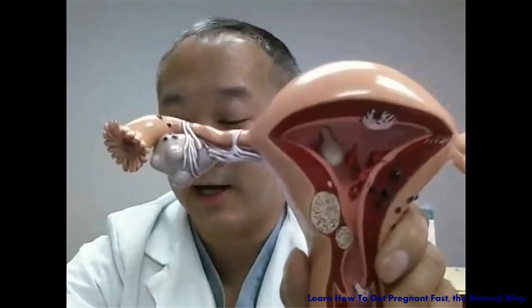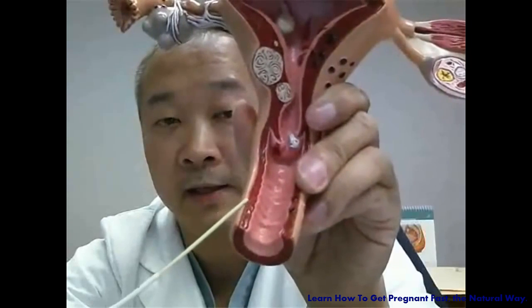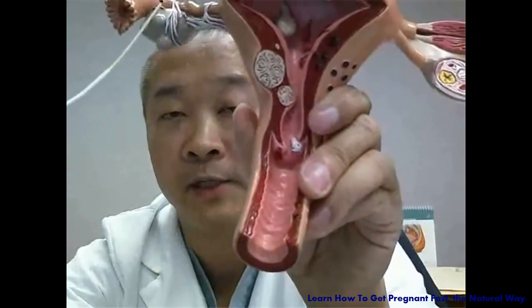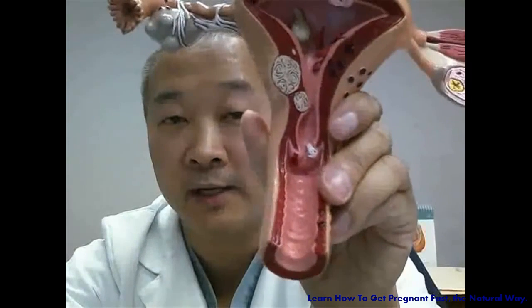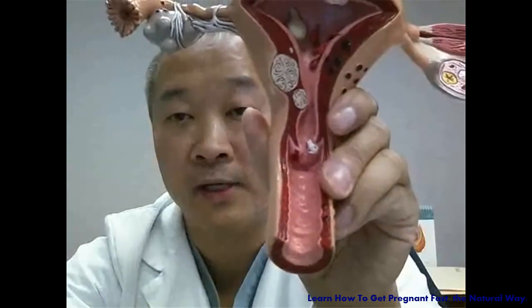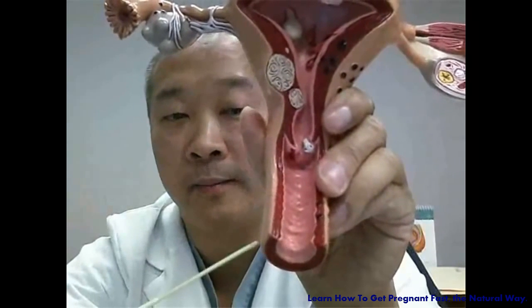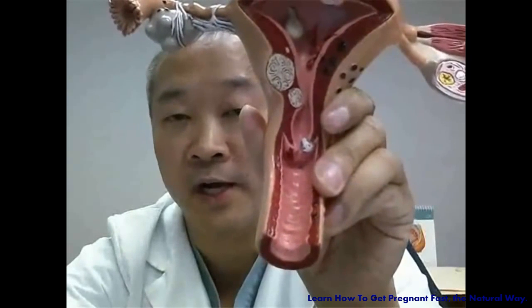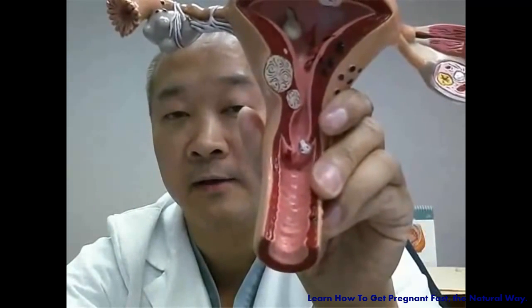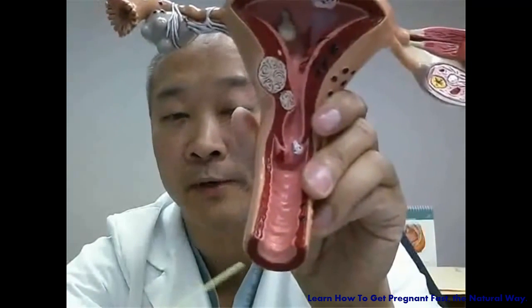Then, at the time of sexual intercourse, sperm are deposited right here in the vagina, and some of them will make their way up to here. Now, how does this work? Well, when the sperm are deposited here in the vagina, 99% of it is wasted. It will just leak out, or the sperm will die in the environment of the vagina. The vagina is not very friendly to the sperm. It's an acidic environment. Sperm don't live very well in the vagina.